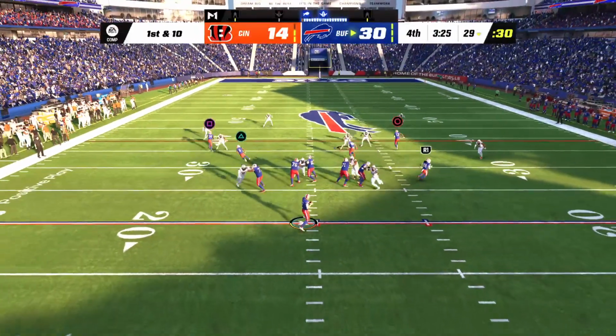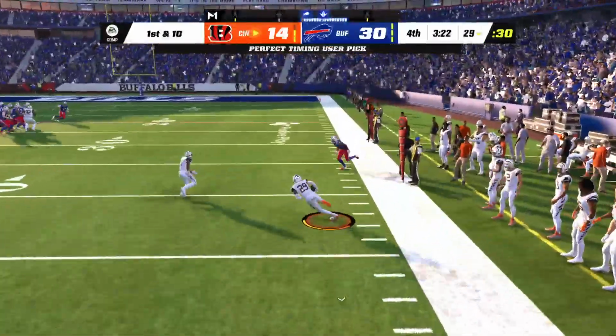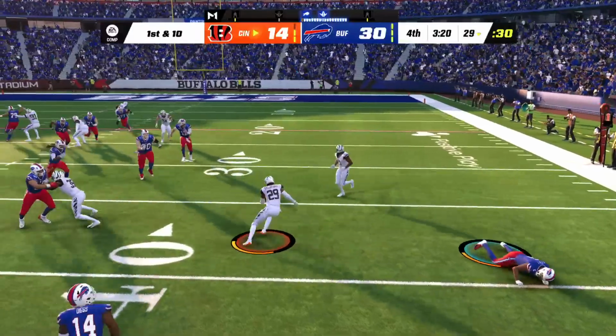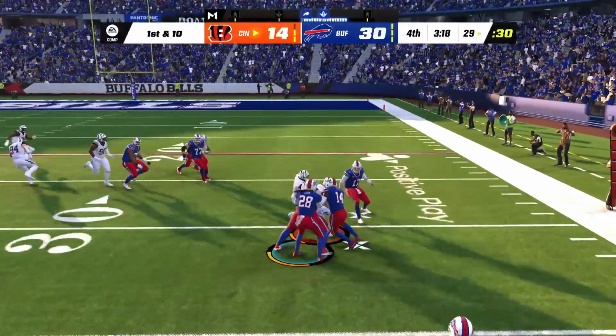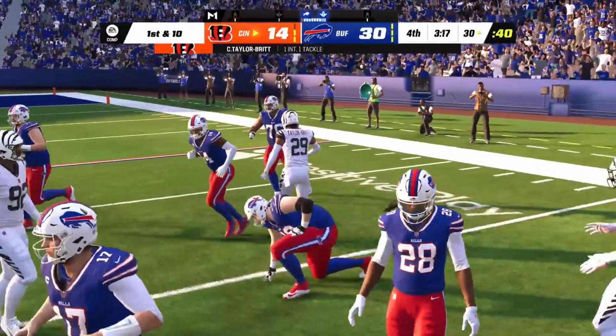Yeah, I think here's the situation. You're not thinking touchdowns anymore. You're just thinking... And intercepted. Maybe the turning point they need. And the Bengals are going to take possession of the football.